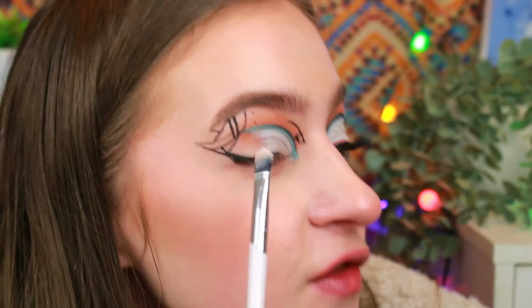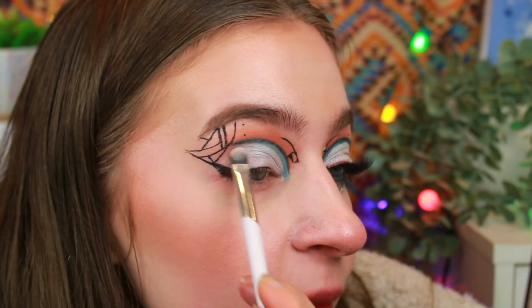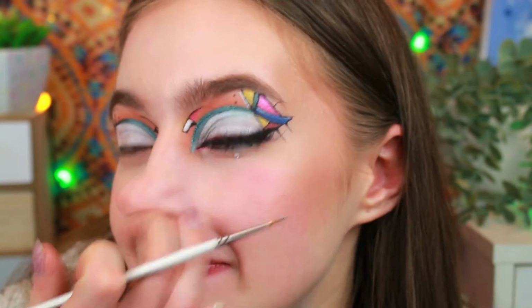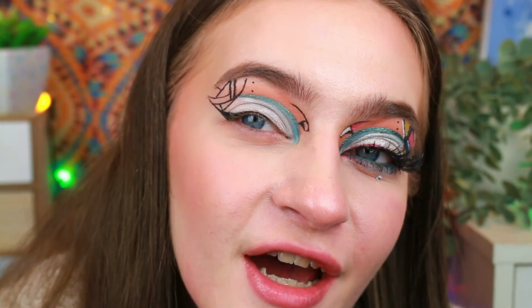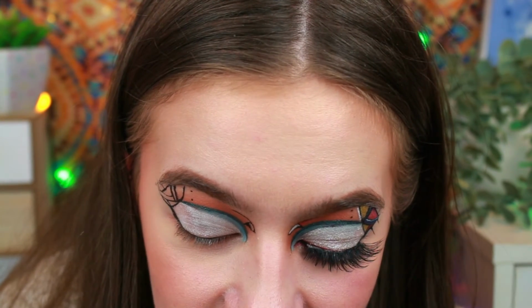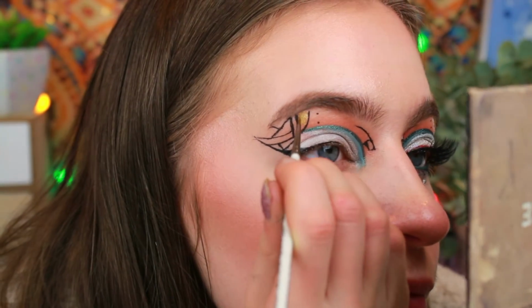Okay, now I've got to match the colors. I'm going to take the white that we used on the lid and just fill in up into the graphic part. And then I guess I just better hurry up and fill in all of these gaps. Oh gosh, I feel like I can't breathe whenever I do graphic liner. I feel a bit dizzy because I've not had enough oxygen.